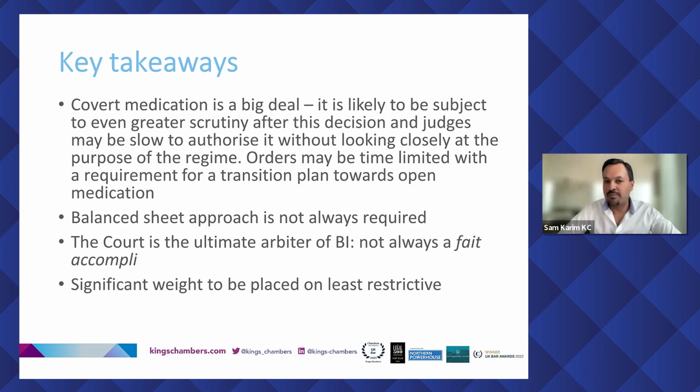Which then goes on to the third takeaway, which is that the court is the final arbiter of best interests. There have been a lot of reported decisions over the last decade that when it comes to capacity, the court is the final arbiter, and experts and professionals on the ground can say things, but then when it comes to the hearing, the court, if it can, has a conversation with P, hears the evidence and makes the final decision as to capacity.